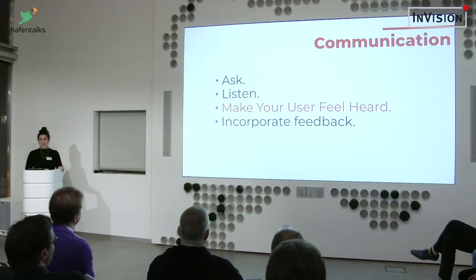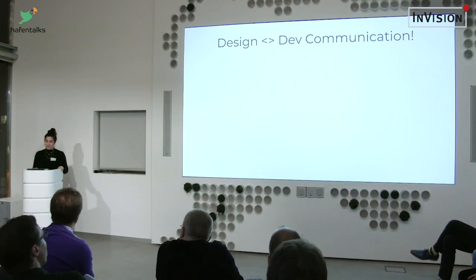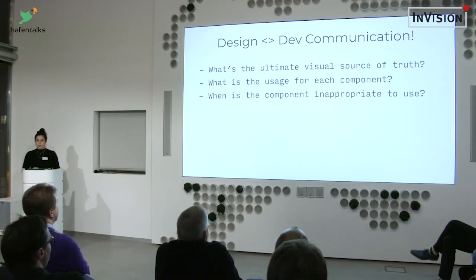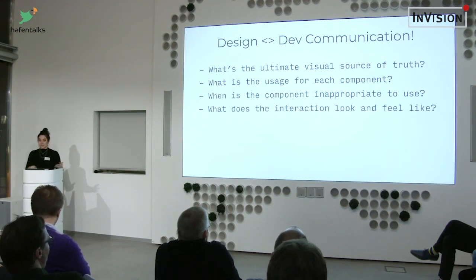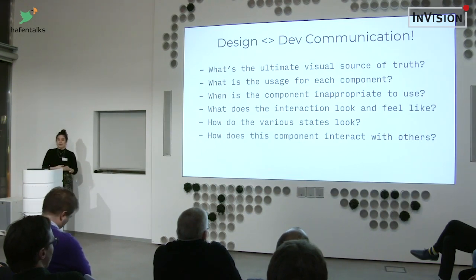And I really want to emphasize this third point. Building design systems is a massive team effort, and it takes a lot of communication between design and development teams. You have to talk about what's the ultimate visual source of truth. What is the usage for each component? When is the component inappropriate to be used in certain situations? What does the interaction look and feel like? How do the various states look? And then how does this component interact with others? Having this kind of constant back and forth is what makes for good product team discussion.